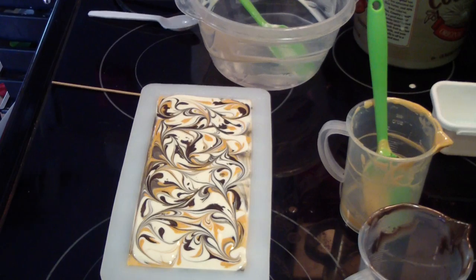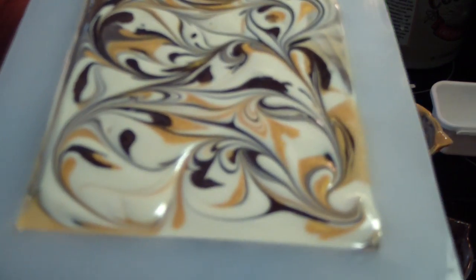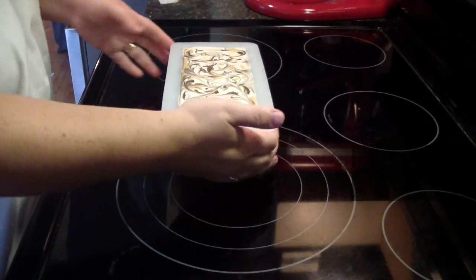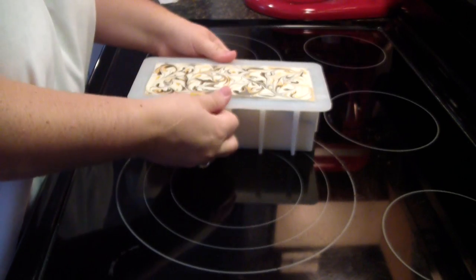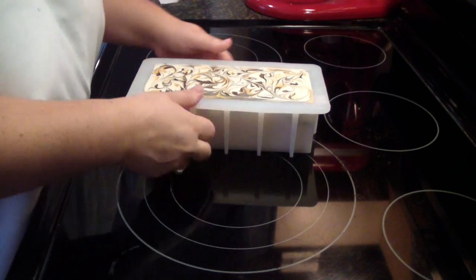All right, guys, bringing you back for the cutting. I'll give you a close-up of my top. Hey, guys, we're back to cut our soap. I love the drizzle on top. Thought I would show you guys me unmolding.